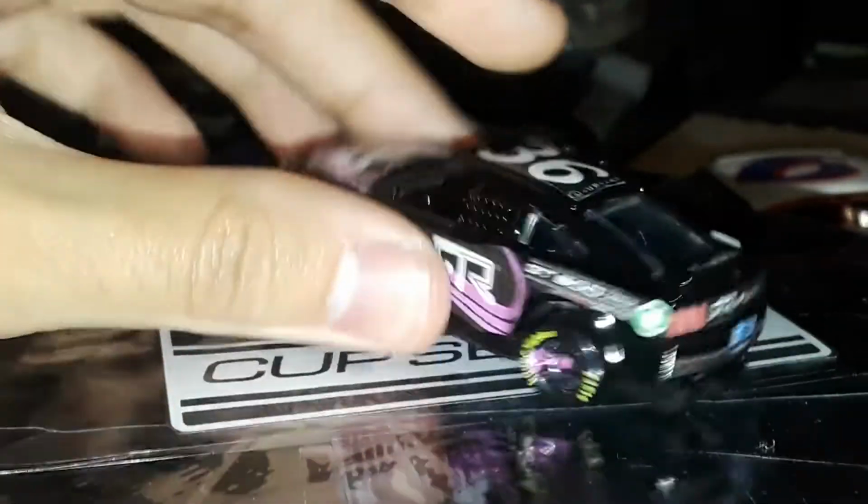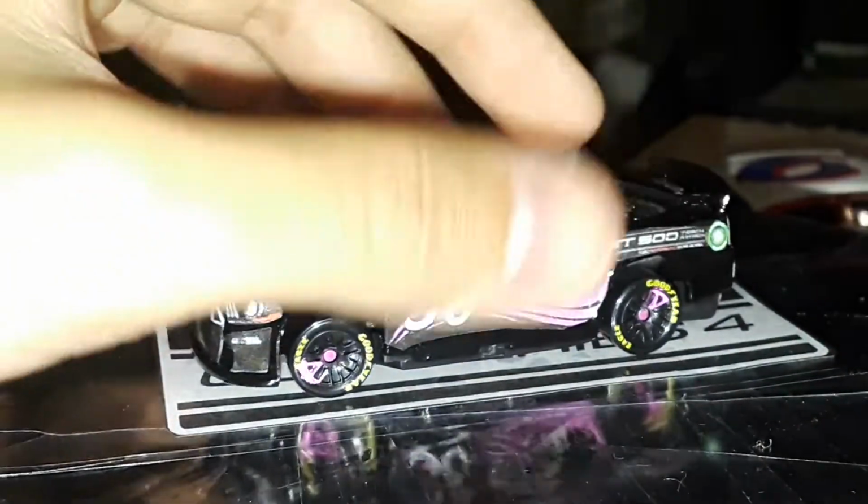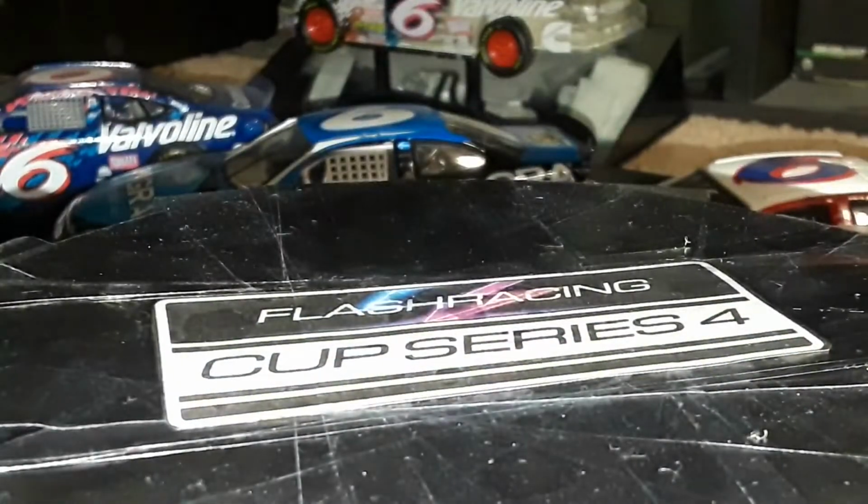Mustang. This one's actually done. This one could use a review because this car is actually finished. Same with the other pink Izzy B car. Those cars are done. Time to look at the Chase Elliott ones. So what do you guys think of those customs?